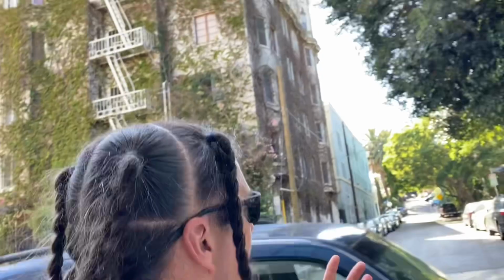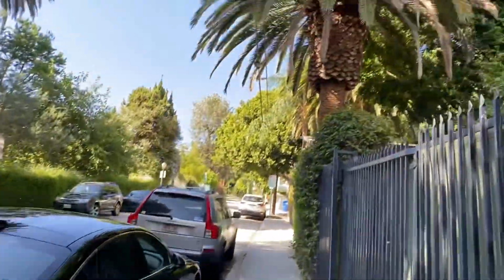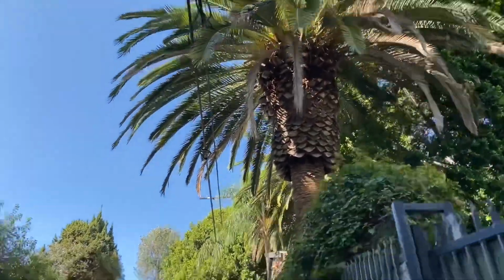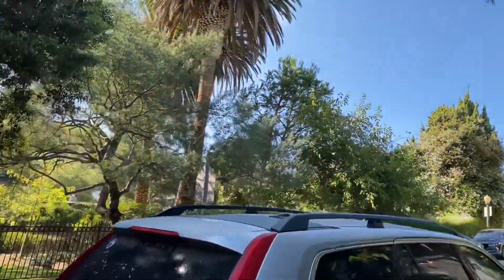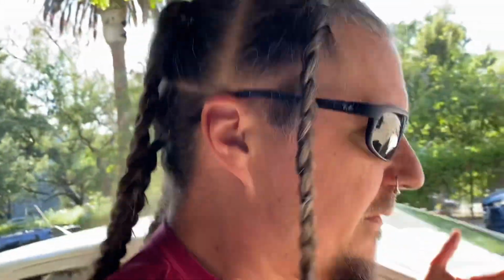I am in Hollywood, California, walking up a very steep hill underneath a great big palm tree. I'm here for a couple days. Gonna see some sights, experience some things, and do what I do best, and that's enjoy myself. Don't know what today will have in store, but I'm sure it's gonna be cool. Go ahead, tag along.